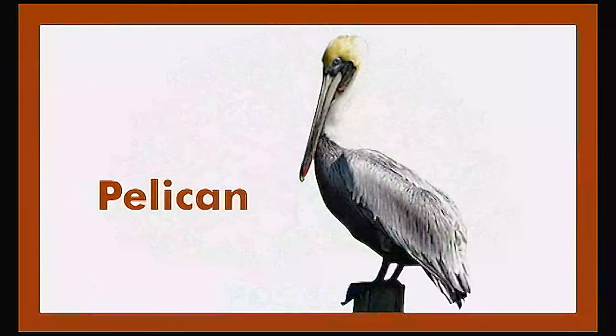This is a picture of a pelican. Let's say it together. Pelican. Pelican. Pelican. Now you say it by yourself. Let's do it one more time. Together. Pelican. Pelican. Pelican. Oh, we got it that time.